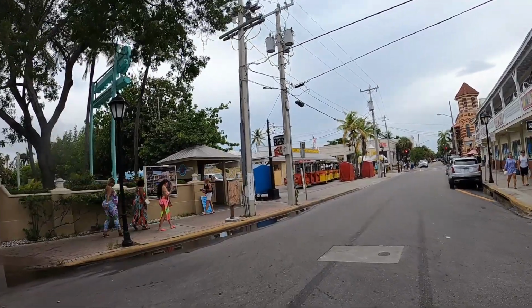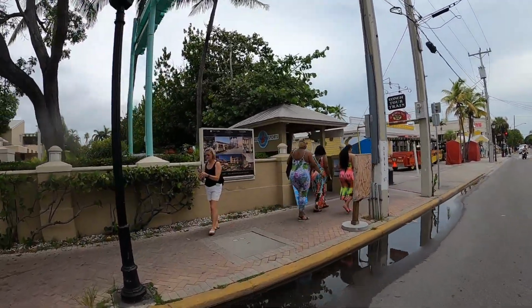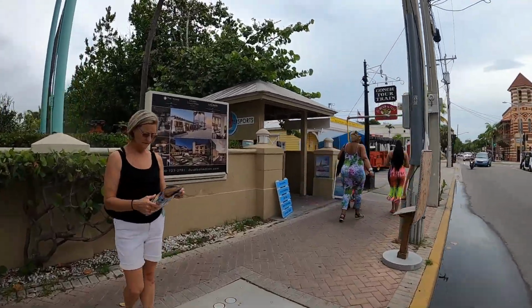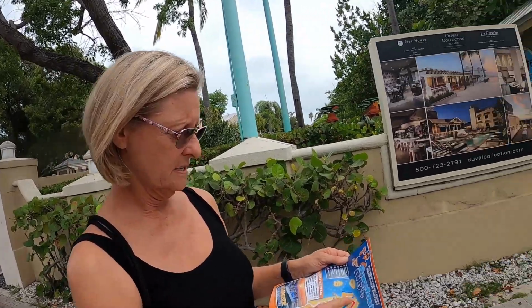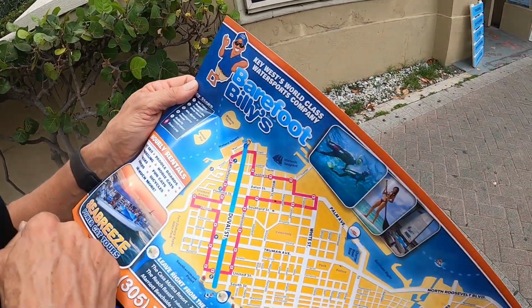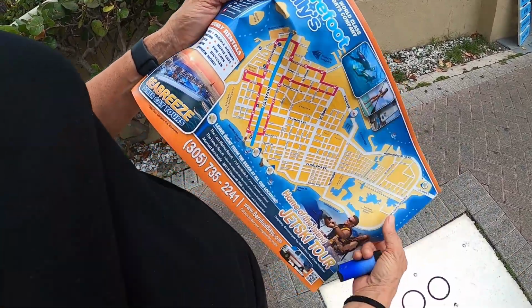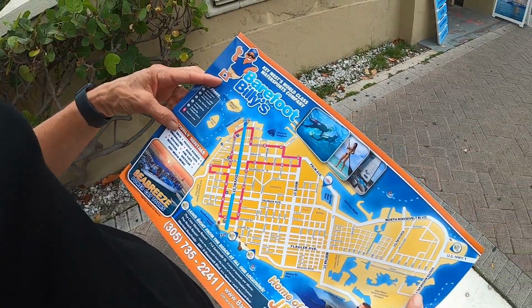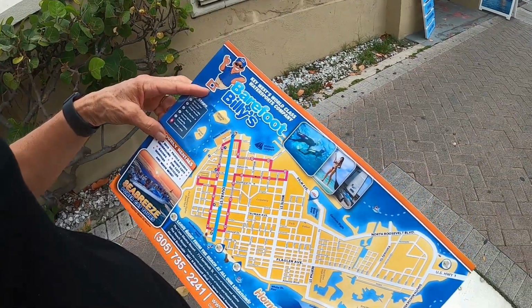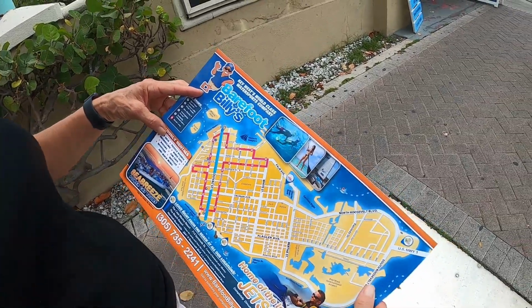We're going to catch a ride on the conch trolley later. This is the conch train, and there's my beautiful bride. This is where we are. We are at the very end, and we're going to go all the way down. It is 1.25 miles to walk Duval Street, and we've already walked half of it up here to this end. So we're headed the other direction and looking for something to eat.